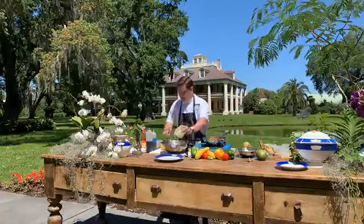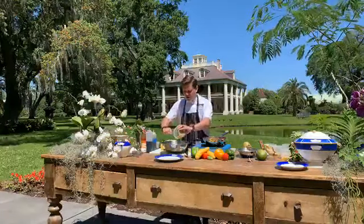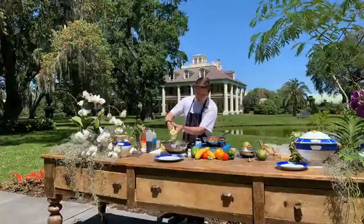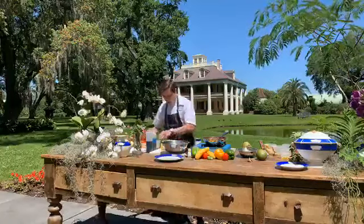We're gonna start with a little bit of mayo, a little bit of Creole mustard. As you see, similar flavors that we've already been working with. I'm gonna juice 1 lemon into it. There we go. And now I'm gonna add my chipotle pepper.